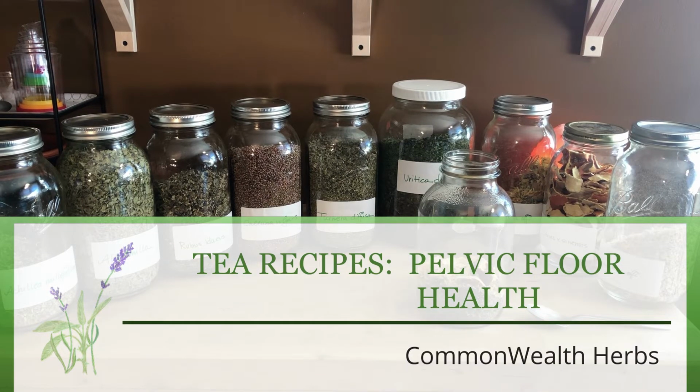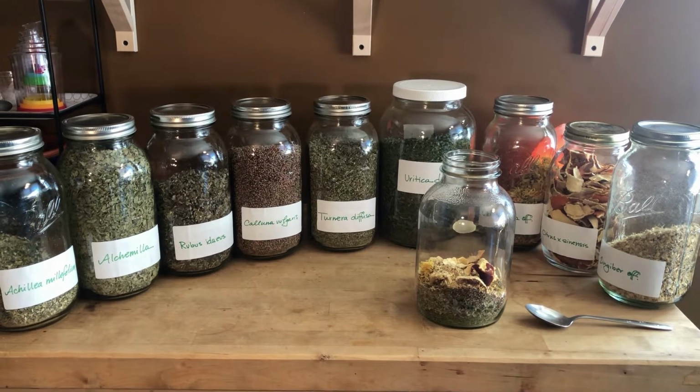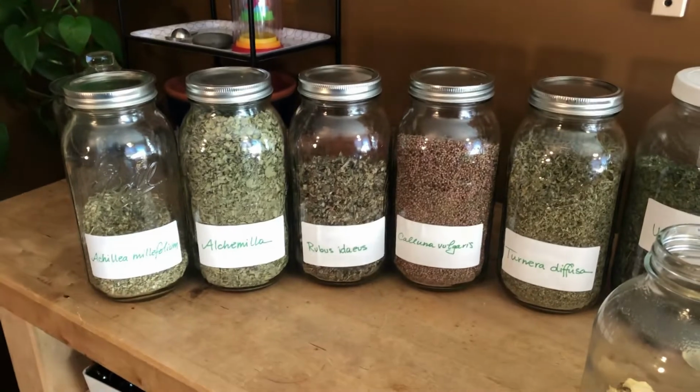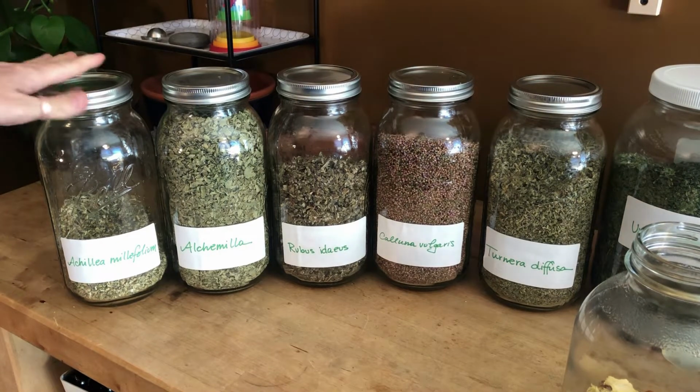Today I have a really huge formula, and this formula is something to support pelvic floor health, to support urinary and uterine health, and so let me go ahead and go through it with you. First off, I have here a group of really astringent herbs with a lot of affinity for pelvic floor health, uterine health. We're starting off with yarrow.